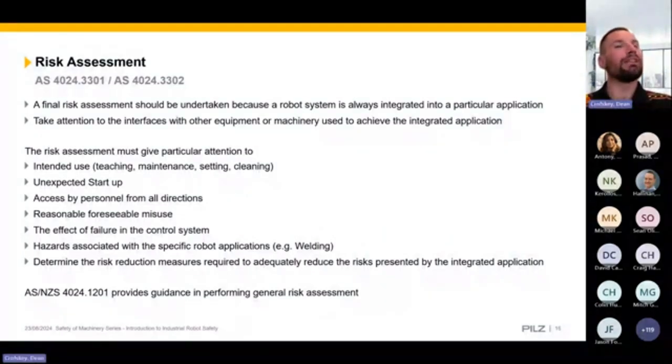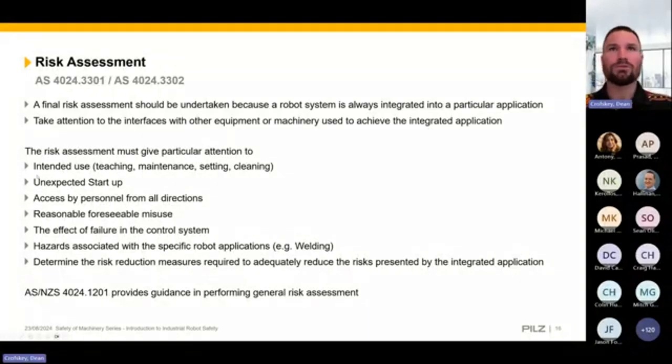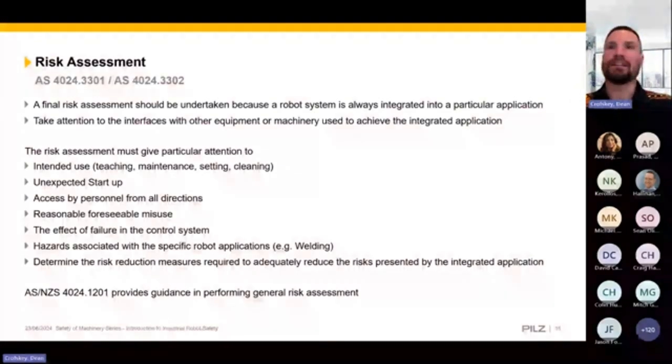But as with any other risk assessment that we do, for our robot application risk assessment we need to look at the intended use or the use limits, teaching, maintenance, setting, cleaning, and how often we are interacting with our robot application or our robot cell. The big one, unexpected startup, we'll talk about that in a little bit. Access by personnel or directions, of course, reasonably foreseeable misuse. What effect a failure in our control system will have.